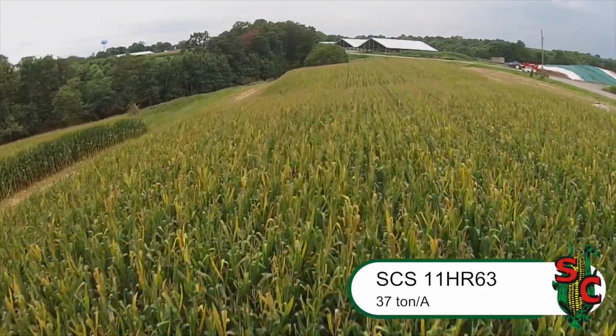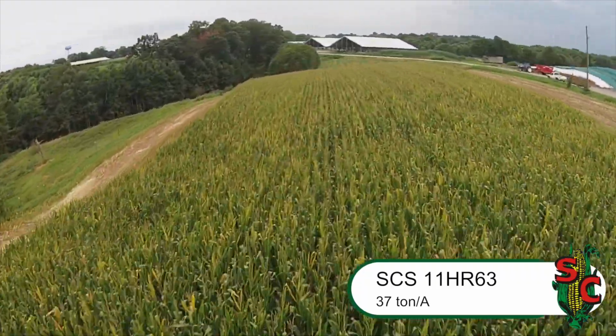This is our second year on 15-inch rows, planted around 44,000, 45,000 population. Thought maybe that was a little heavy. We had a couple of heavy thunderstorms after the corn tasseled. We had a few places the corn went down a little bit, not bad, but you know, what do you expect with such a high population? So this year we cut it back a little bit.